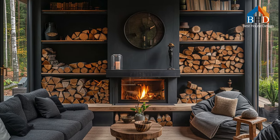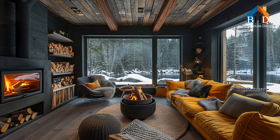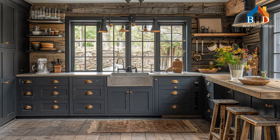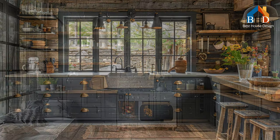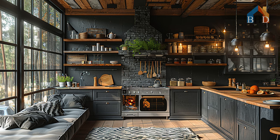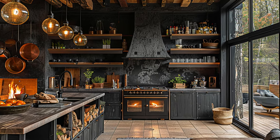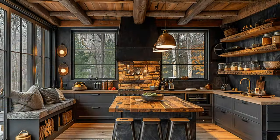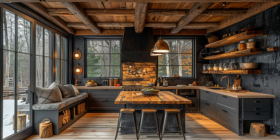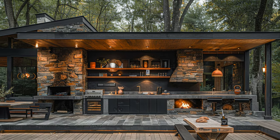It speaks to your willingness to defy convention, to embrace the unexpected, and to find beauty in the juxtaposition of contrasts. As you embark on the journey of designing your dream home, remember that the true magic lies in the details. From the carefully curated furnishings to the thoughtful accents that adorn each room, every choice you make contributes to the overall ambience and atmosphere of the space.